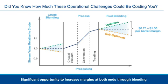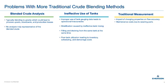So I'd like to pause at this point and find out how you, the audience, are currently blending crude today. So please check the box that best describes the method you currently use for crude blending. So the first option is tank gauging. Do you rely only on tanks for blending, where you determine the amount of each crude type by the change in volume of the various crude tanks?